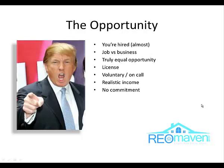Actually, this is not the same kind of job you might have had in other places. It's not a W-2 style of income. This is a 1099 style of opportunity where you're actually self-employed. You're a business owner. And because of this, it's completely equal opportunity. We don't care where you come from, what you look like, how old you are. We give everybody an opportunity as long as you meet the qualification standards and our prerequisites, one of which is having a real estate license.